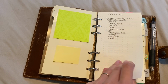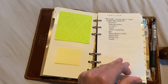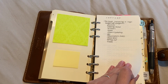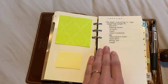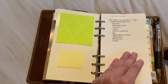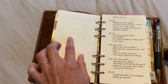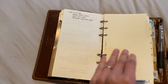This paper is from Amazon. I just looked for A6 or personal size dot grid inserts on Amazon, and these came up, and you get a 3-pack of those. I don't remember how many pages, but you get a bunch, and the paper quality is nice. It's an off-white, not even cream, but it doesn't bother me, and the dots are not too dark, and it's the 5mm, which I love. So the first section is the capture one.